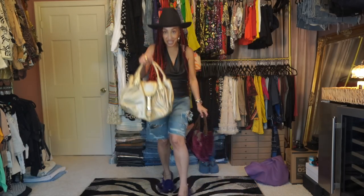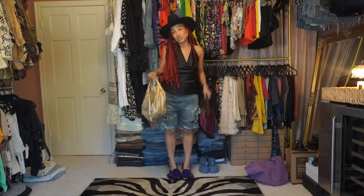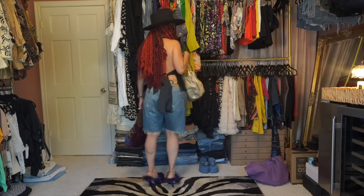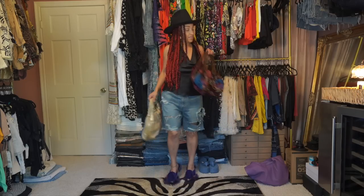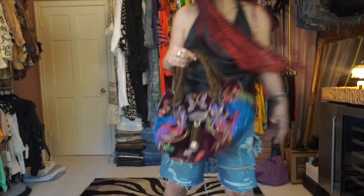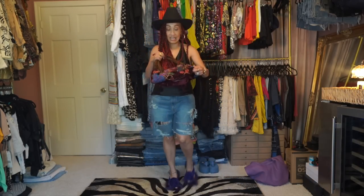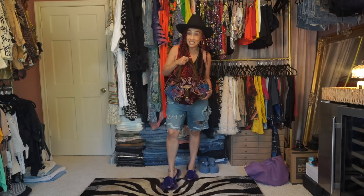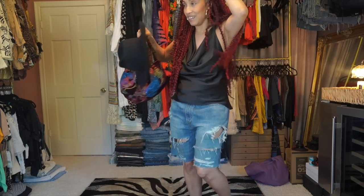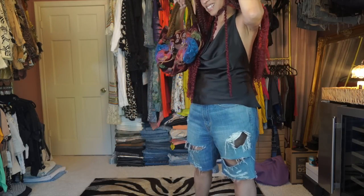I also have it in gold. I also have it in a mini version that is gold, but I would do either or because I have on gold jewelry that matches the belt. I could definitely do the gold, but for me and my personality, I would do the velvet version. I believe this bag is like fall 2006, 7, or 8. I can't remember, but I would totally wear this. Hold on, let me adjust this hat. Let me make it do what it needs to do.